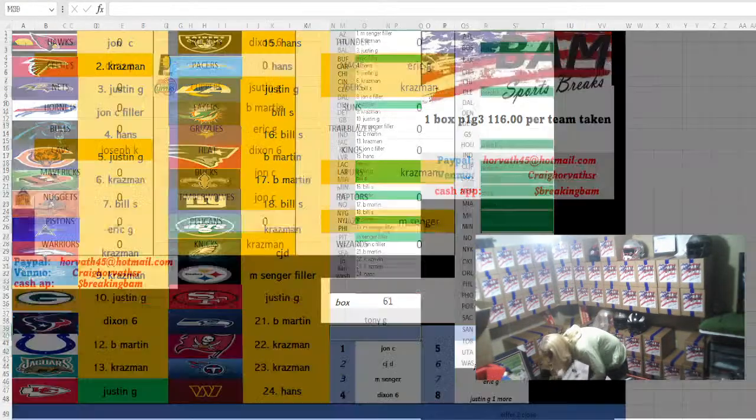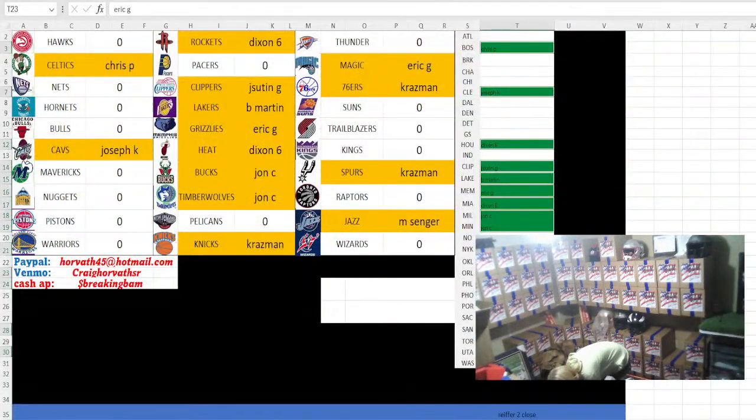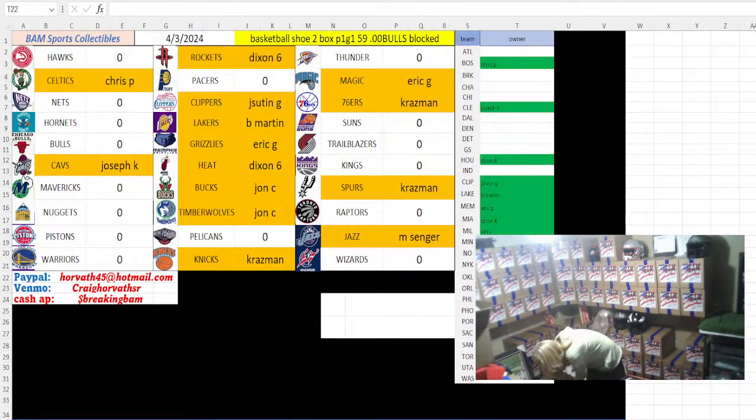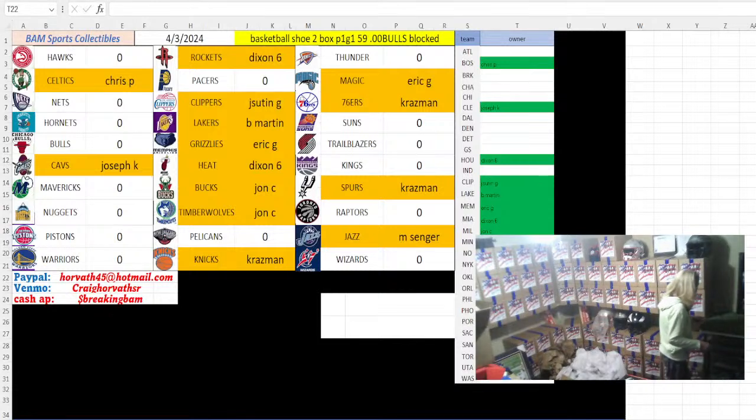All right, basketball shoe. And then we'll do another. We're lining another helmet. One to close basketball shoes. Who wants it? I don't really like doing filler because the Bulls landed on the filler. Tony G is for trade. Trade you for a Kyron Williams.